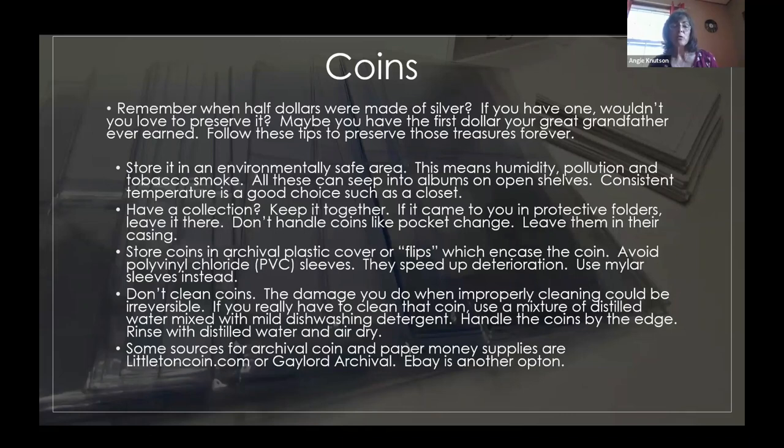You don't want to handle coins like pocket change. Leave them in their casing. Even when you're viewing them, leave them in their casing. You don't need to take them out and look at them. Store coins in archival plastic covers, or they're called flips, which encases the entire coin. It's a little plastic case, and it encases the entire coin. Avoid PVC sleeves. They're cheap, they don't last, and they speed up deterioration because they're not a good seal. Use Mylar sleeves instead. They're much better.